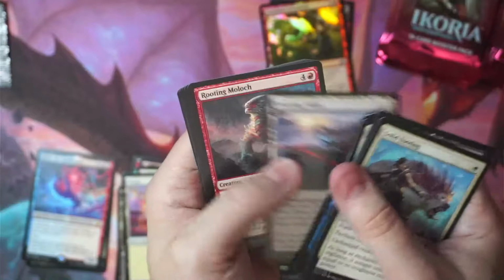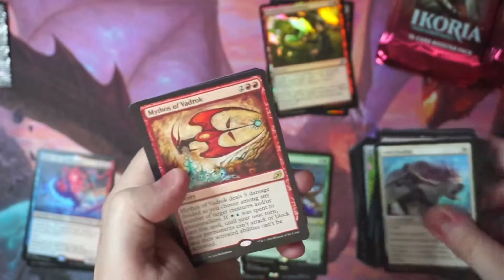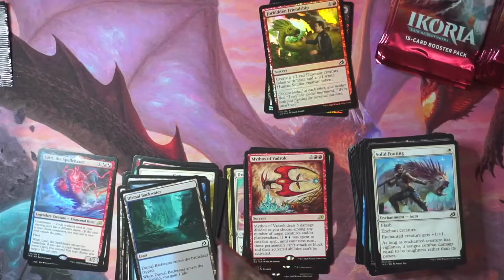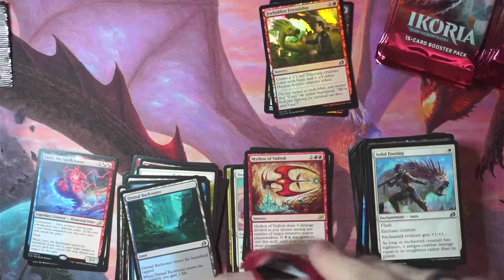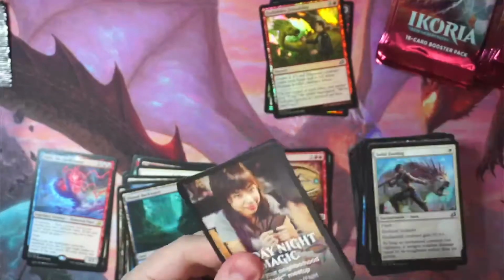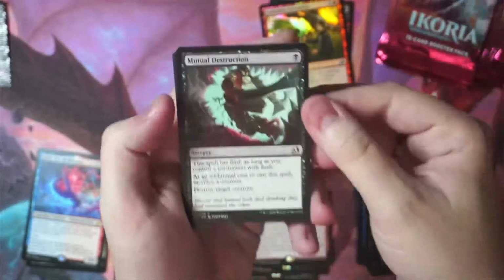Therefore, if you drew it late in the game and it wasn't the card you were looking for, you could just cycle it out of your hand. It worked out to be really, really good. A lot of people really enjoyed the different variations you can use it, and because of that, it gained a lot of popularity.